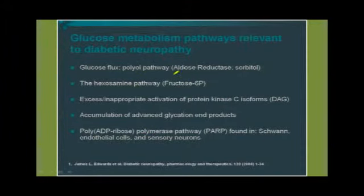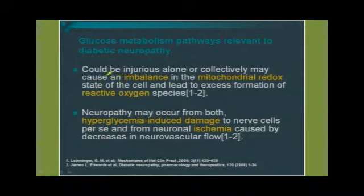Okay, these are some different things that you can look at. The glucose metabolic pathways, injurious alone or collectively, may cause an imbalance in the mitochondrial redox state of the cell, leading to excess formation of reactive oxygen species, or what we could say free radicals. Neuropathy may occur from both hyperglycemia-induced damage and neuronal ischemia caused by decreased neurovascular flow. There are your references.